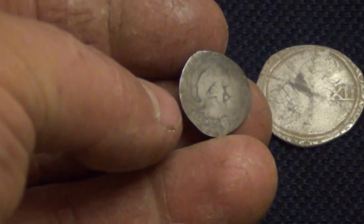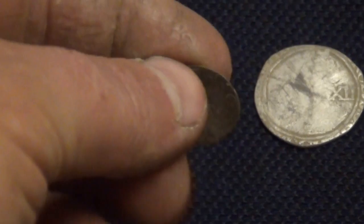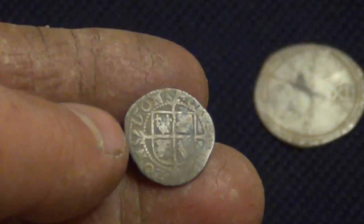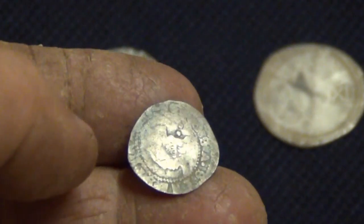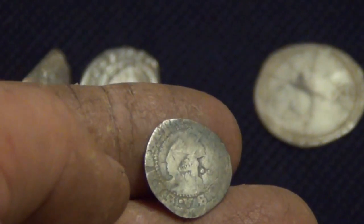This one here is an Elizabeth I half groat. It hasn't got a date on that, but it'll be mid to late 1500s. It's quite an old coin, very worn. Again, that one's seen the inside of a few pockets.